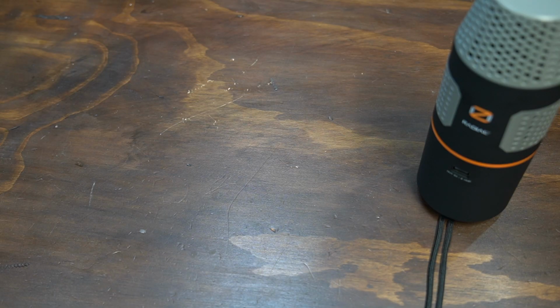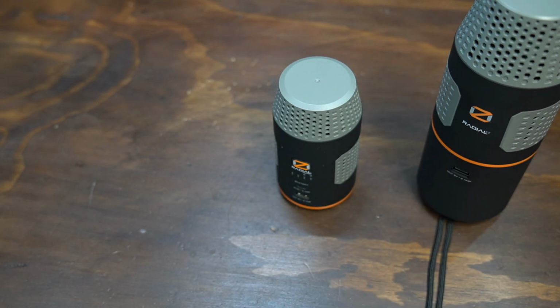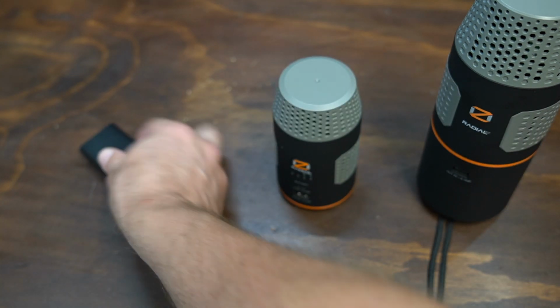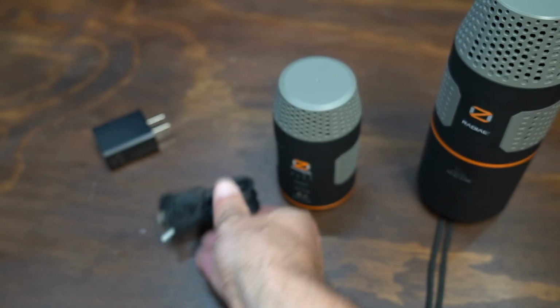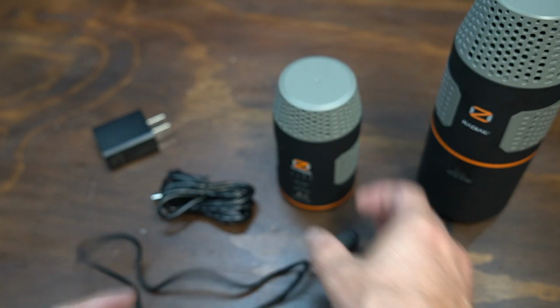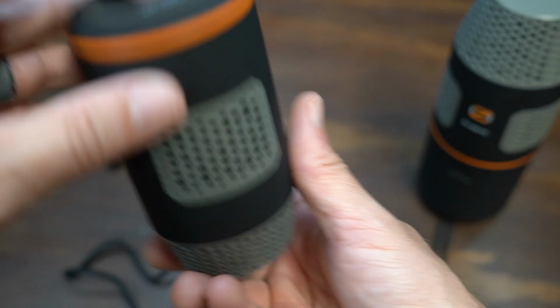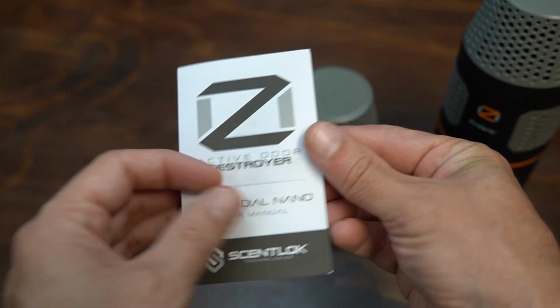All right, pretty simple. Here's what's included in the box. Obviously, the unit itself, there's the smaller one, there's the larger one. You do get a plug adapter for the USB cord. Here is your USB charging cable, and then this lanyard. Now, this lanyard could be particularly useful for running through the bottom here and then hanging this in the tree or somewhere around your house. And lastly, the instruction manual.